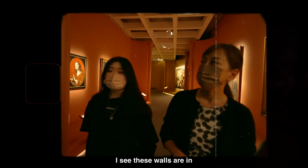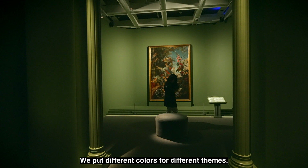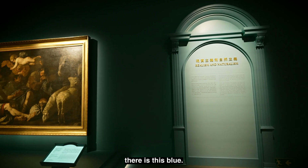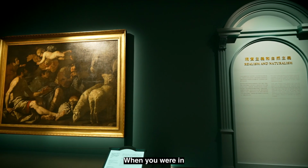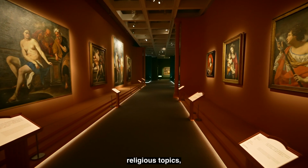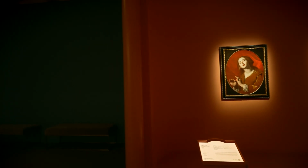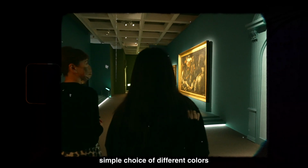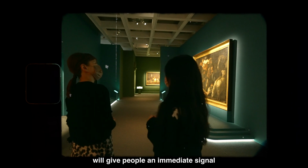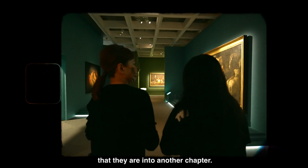I see these walls are in different colors. So is there any special meaning? We put different colors for different themes. For instance, when you're in realism and naturalism, there is this blue. And when you were in a more violent presentation of religious topics, we use this darker red. Oftentimes, a simple choice of different colors with the lighting will give people an immediate signal that they are into another chapter.